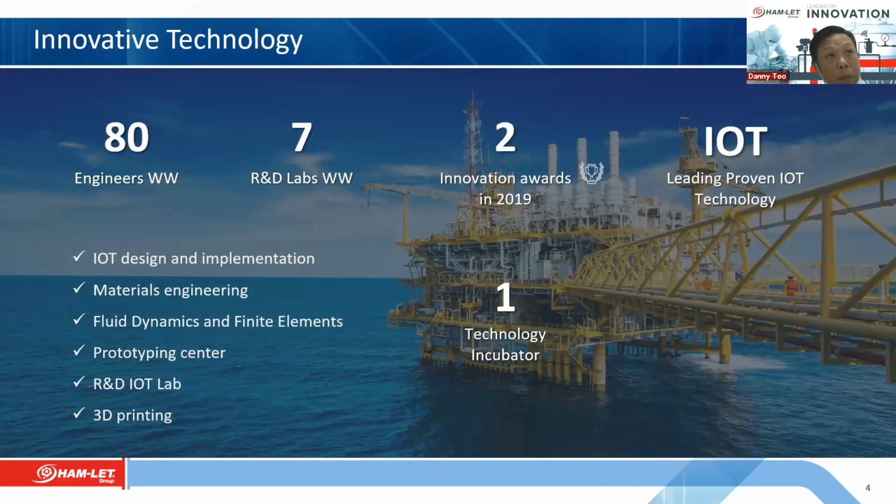Globally, we have about 80 engineers worldwide. We have 7 R&D labs, and one of them is located in Singapore. We also got 2 innovation awards for IoT, which is also located in Singapore itself.